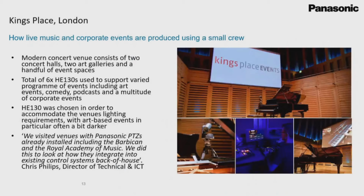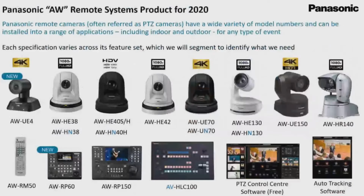Another really good example is if you go to any theatre in London, sadly you're not going to be able to right now, there's King's Place Theatre, and it's a similar kind of thing. They're mainly using it for a fixed installation, but this is just proving here that you can take the PTZs, set them up quickly, let's say on a tripod, plug them into a network, start controlling them, and then you can pack them away and do it again. So again, this is another example of a Flyaway kit.